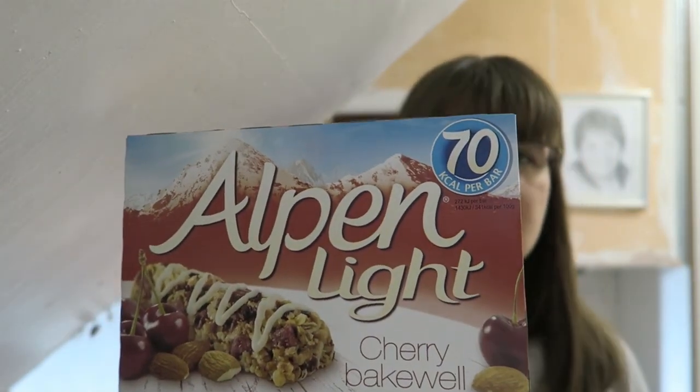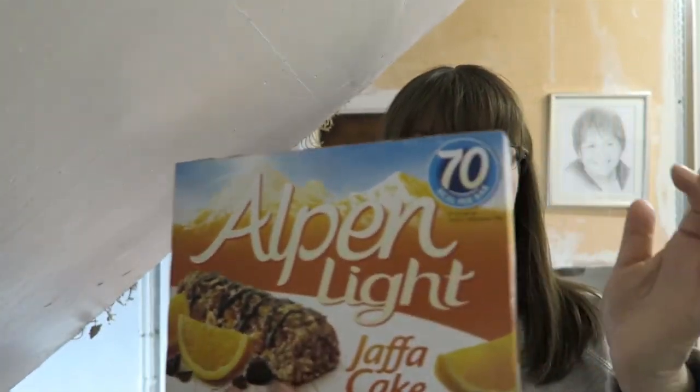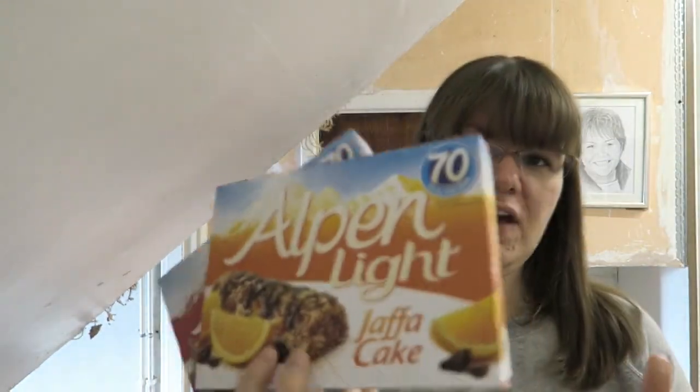They are 3 syns each, or you can have 2 as your healthy extra B. I also got some Alpen Light Jaffa Cake ones. These are the only 2 I really like, to be honest. And the Jaffa Cake ones, same, 3 syns each, or 2 as your healthy extra B.